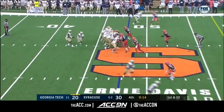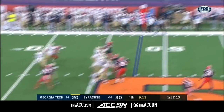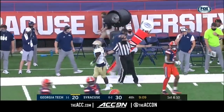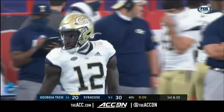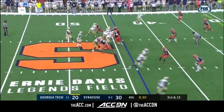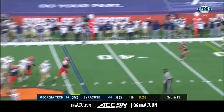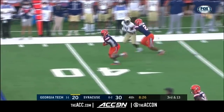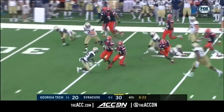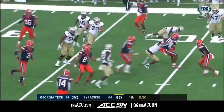So that 10-point deficit they're trying to make up. Sims looks one way, throws the other. Just short of the 40, right near the stick. First down. Griffin just came into the game as the back to the right of Sims. Sims pass is intercepted. To Hud Carter. Returns it near the 40.